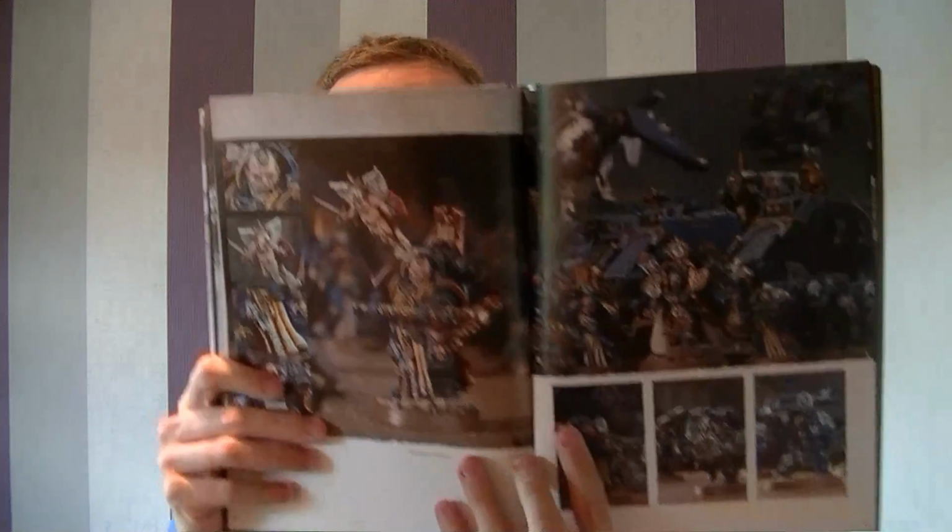So yes, a Galaxy of War. You're paying for a book full of pictures. However, they're for the new hobbyist. You open it up and you have a look and you think, I want to do an Ultramarine army, and you can look at images like that and just be inspired.